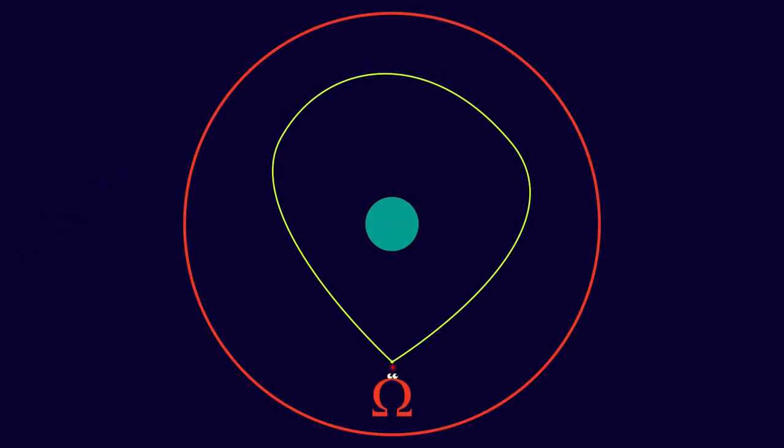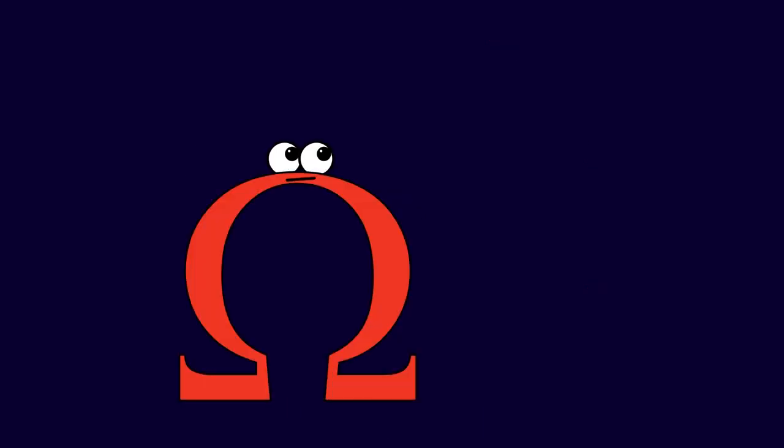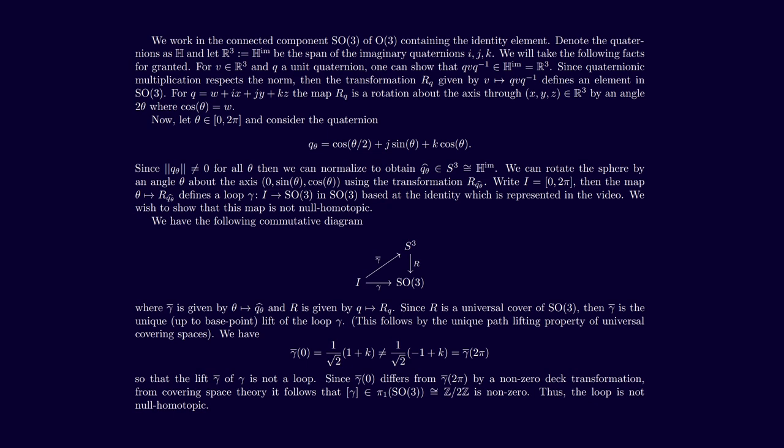Even more fascinating is that this loop is like the loop around the water fountain in the courtyard in the sense that it cannot be pulled tight to a point. In other words, there's a kind of hole in O3 which is detected by its first homotopy group. Don't worry if you can't visualize this. It's very tricky since O3 is actually three-dimensional. You might be thinking, how on earth could you be so sure that you can't pull this loop tight if you can't see it? The answer is with mathematics, of course, but that requires some level of understanding of algebraic topology.